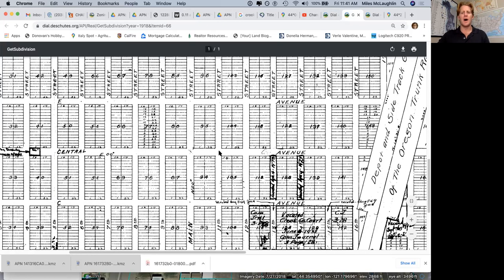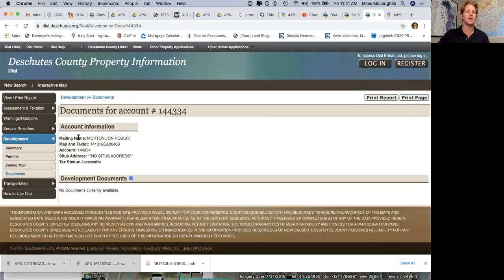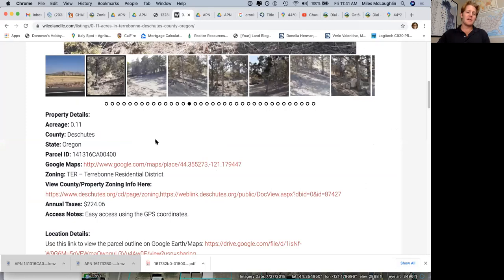I won't keep your time here. So I wanted to show you that. And again, you know how to get into Deschutes and look at that development. Nothing's been done on it. You can look through the permits and the documents, but nobody's filed for anything here. So again, that's kind of a summary of what we have in Deschutes County, Oregon.